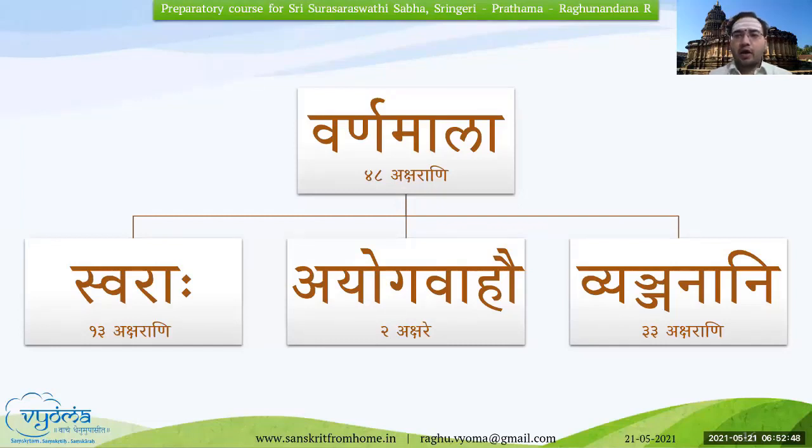Ayogavaha are a few letters which cannot be pronounced independently and they require the help of swaras. But they don't fall into the category of vyanjanas. And that is why there is a separate classification called ayogavaha. In Samskrita Varnamala, in a general way, there are 13 swaras, 13 vowels, 2 ayogavaha mainly, and 33 vyanjanas or the consonants. Please make note of this chart, the classification of the Varnamala.